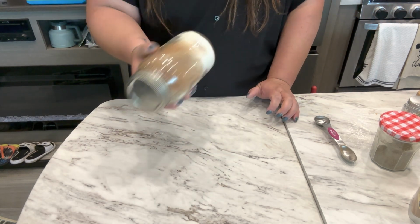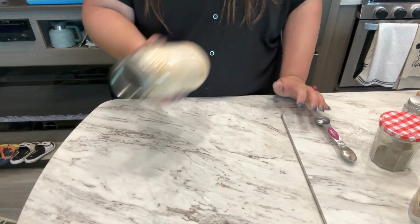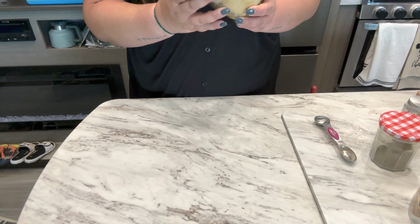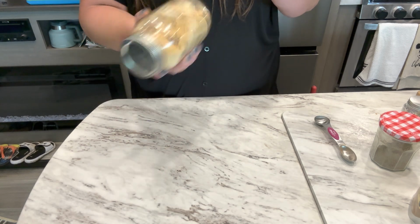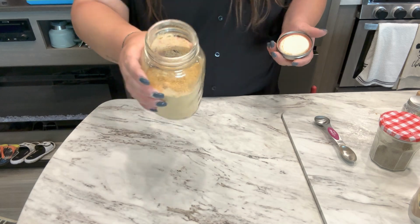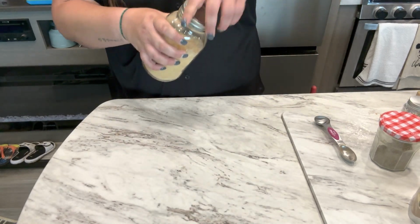So now all we got to do is just mix this up really well. I usually make a double batch because I drink it every day. Now, after you've mixed it, smell it. It's so good. Perfect.